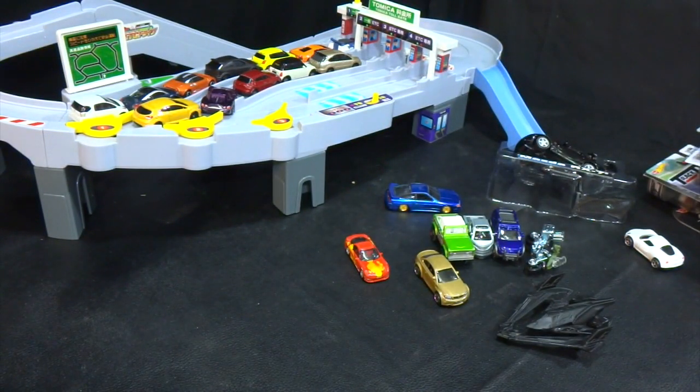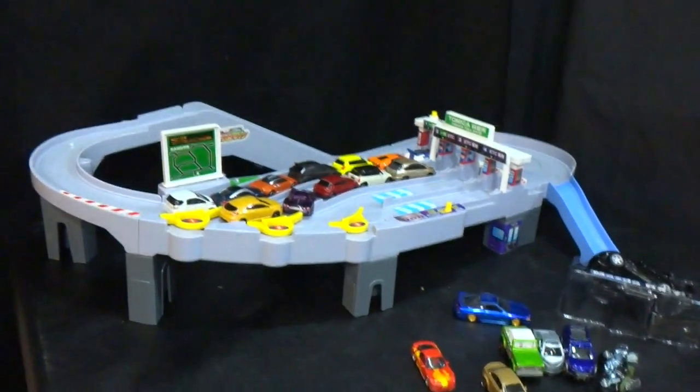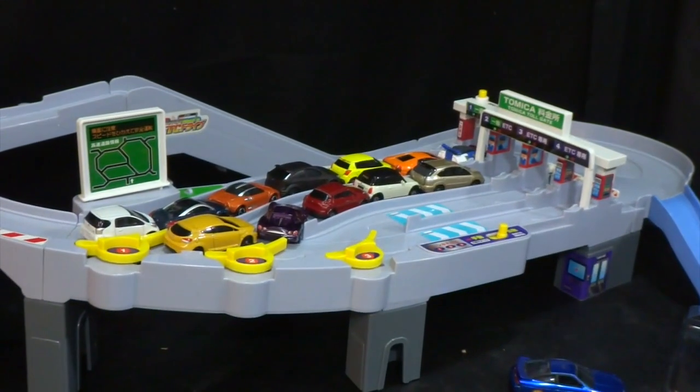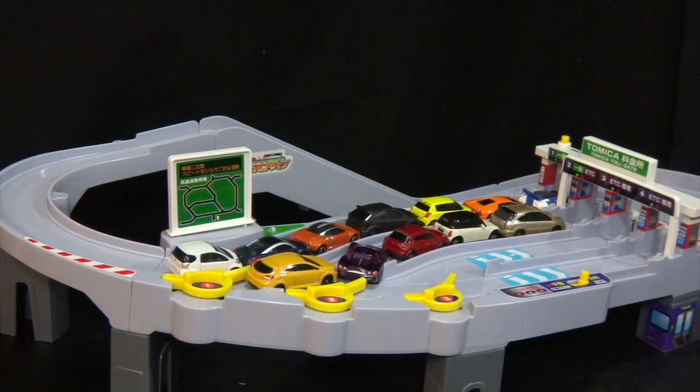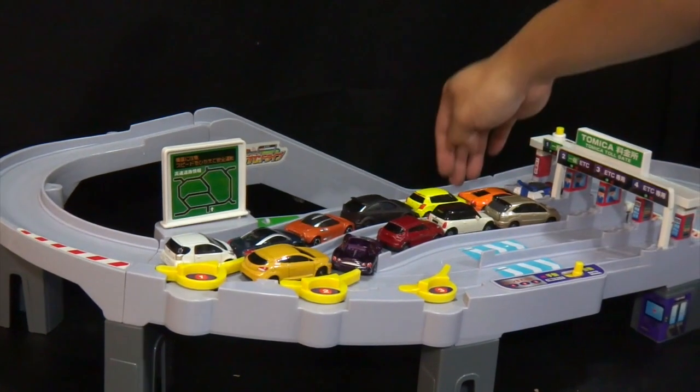Alrighty, so that's our pickups for this week's What's in the Bag. You guys want to see this? I don't know if this table is really level enough to play. Let's turn it on.